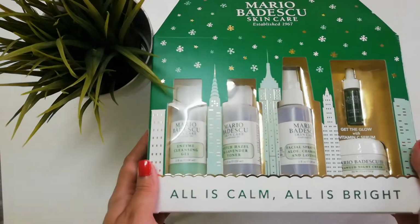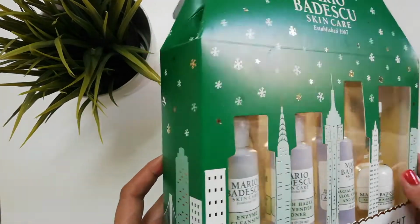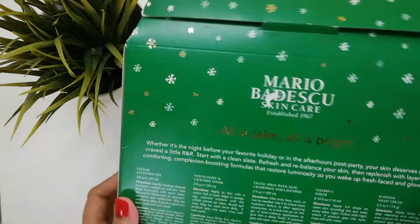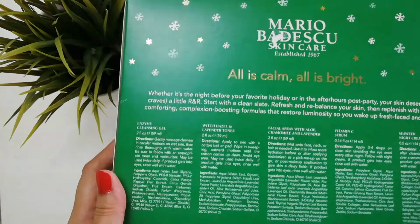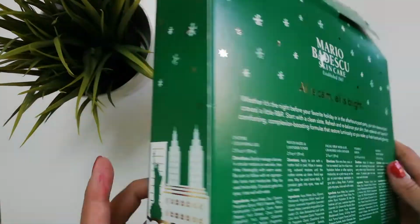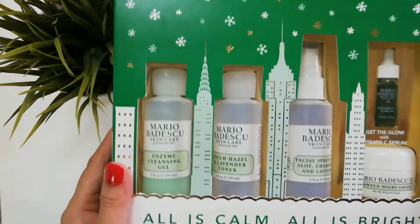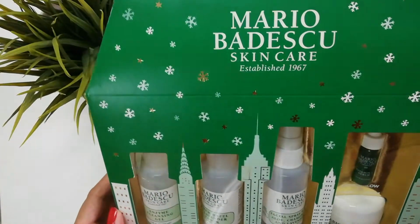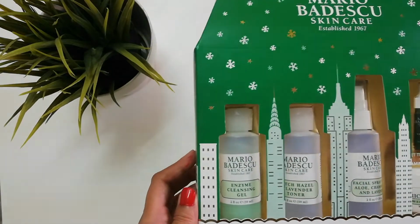This product is Mario Badescu. It's a complete facial kit. I bought it from Sephora 2 months ago. I'm still using this product, so I thought why not share it with you. It has 5 products inside: cleanser, toner, facial spray, vitamin C serum and night cream.